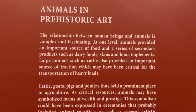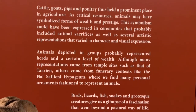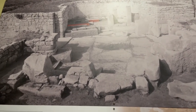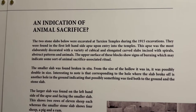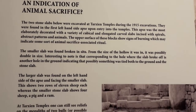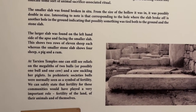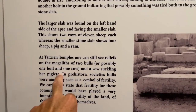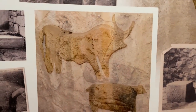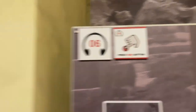Animal art, sorry. That stone they took out of there. Animal sacrifices, the tomb suicides. Megaliths of two bulls, or possibly one bull and one cow, in the south, or pig, of prehistory. Okay. See, I didn't see that. Yeah, you just don't know what to see all the time. Prehistoric menu. We're good with that. Press the red button. Yeah, right.